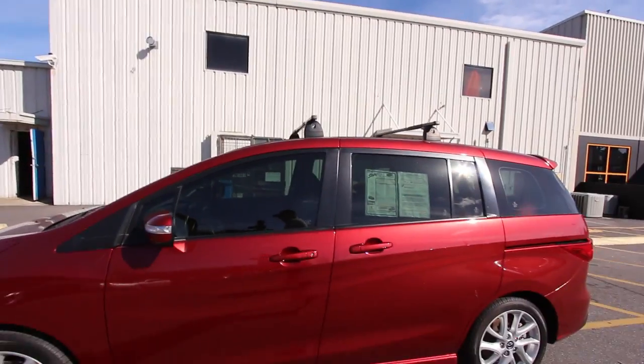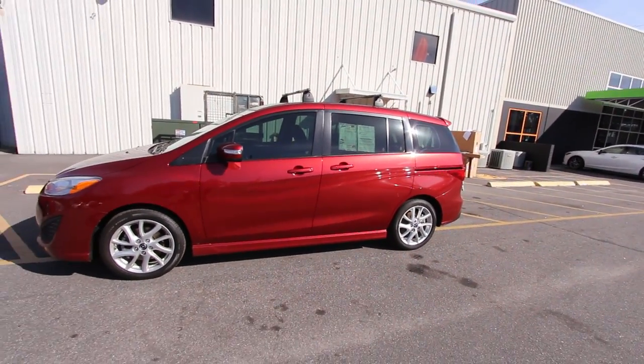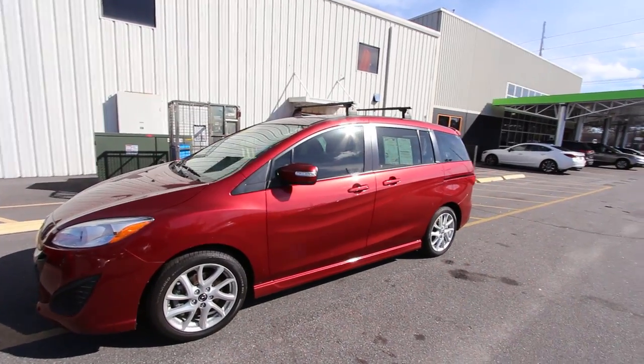I tell you, Mazdas, I'm really starting to like them a lot. I mean, they're just super cool. So, let's check it out. Let's see what it is. Have you guessed yet what I'm in? It's hard to tell, but it does got captain's row seats, and let's see what it is. It is, yes, that's right, it's a Mazda 5.